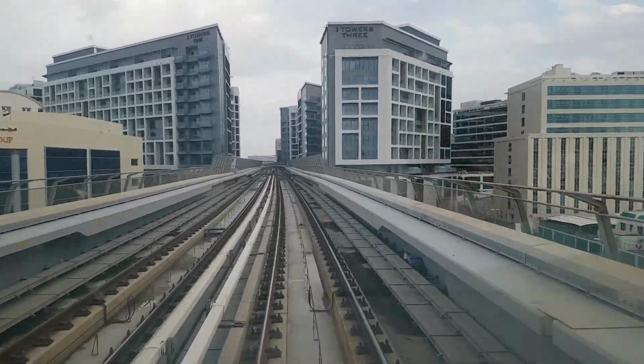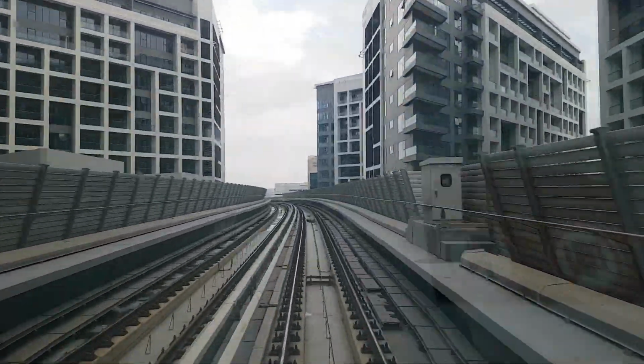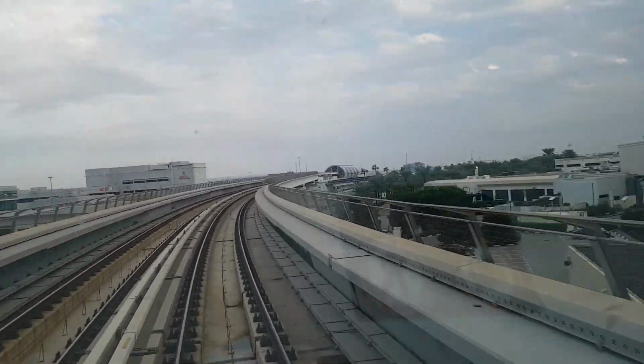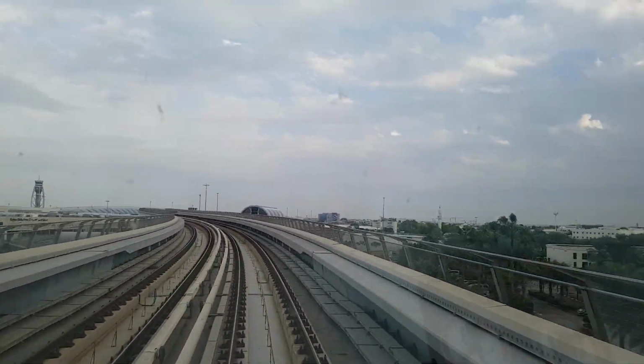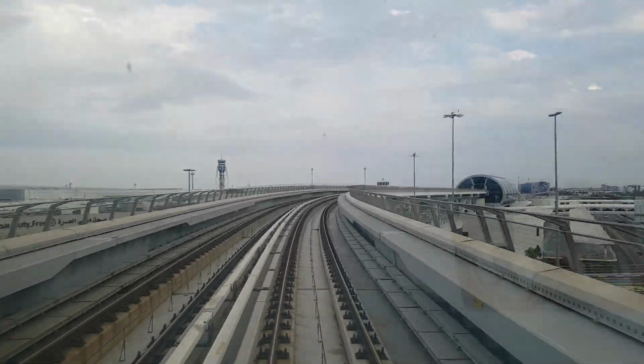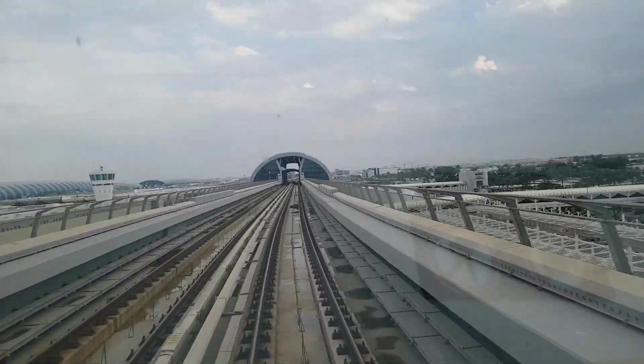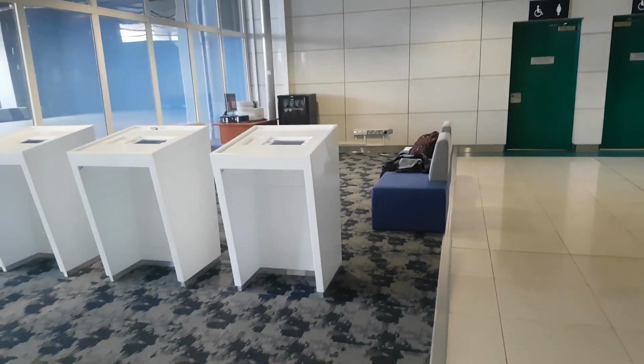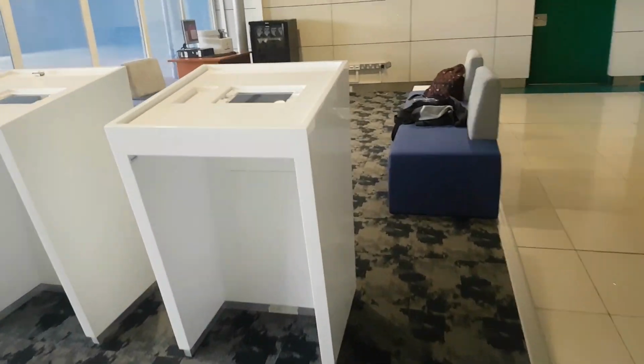Okay, so let's go to Global Village, and I'm going from the green line. Actually, this is a red line going to Rashidiya, and I will get the bus 102 going to Global Village, and it will take around 10 dirham. Yeah, so now we're here in the Rashidiya metro station.